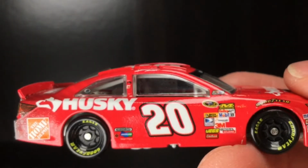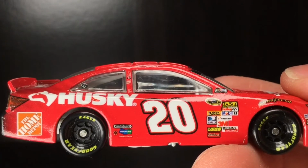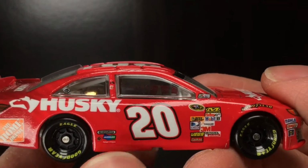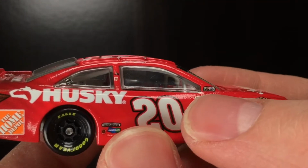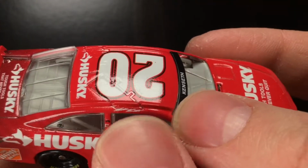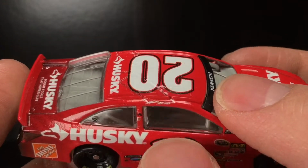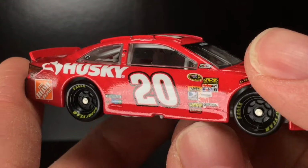The decals right here, a little bit skewy, I think. A little bit skewy, yeah. You can see how the 20 is a little bit higher up than it needs to be. So this whole side's probably just scooted up a little bit. Obviously, the Matt Kenseth signature is a little bit off-centered as well. But that's okay.